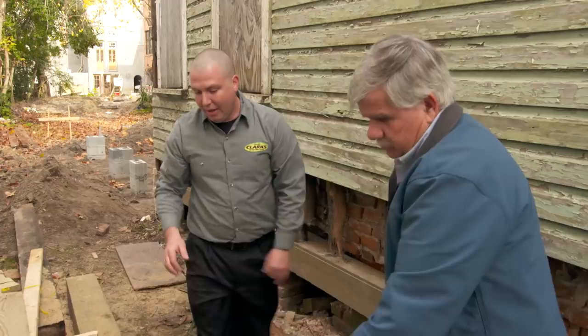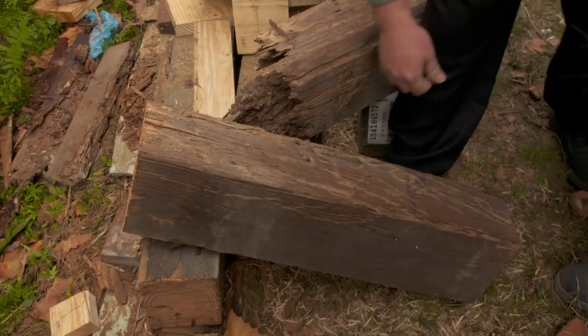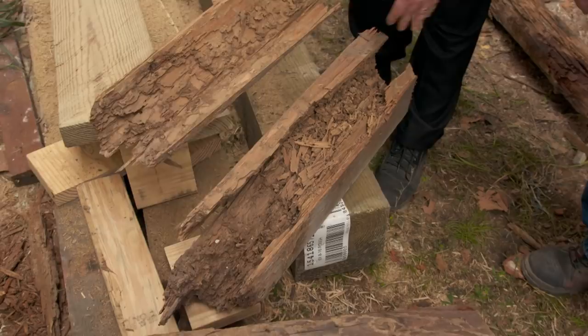So here's a piece of the sill that was cut out. Yep, and you can see the mud tubes that are on it, but it looks pretty sturdy, still seems pretty solid. But if you come over here, this is what it looks like on the inside. Oh boy. They just get in there and eat what they want to eat, don't they? Yep, they just had a field day in here.